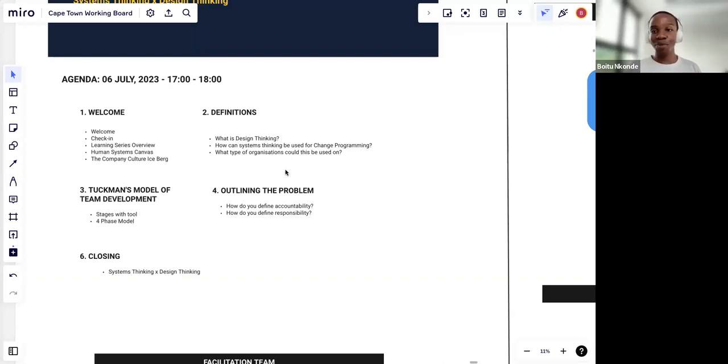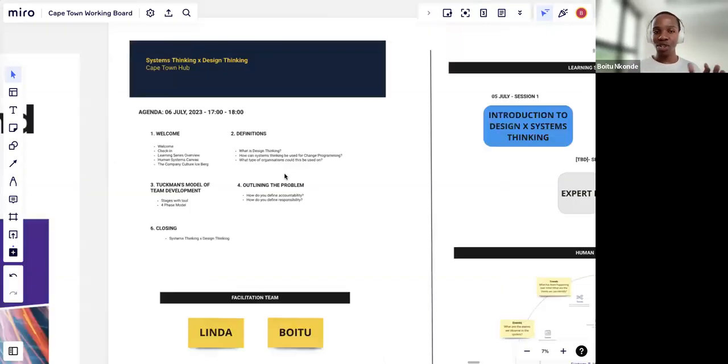So some of your insights will be captured in the board. The tool that we're actually using is a software called Miro. You're basically using digital sticky notes to not only capture insights, but also display images or maybe some context for some of the exercises that we'll be going through.